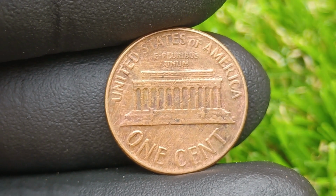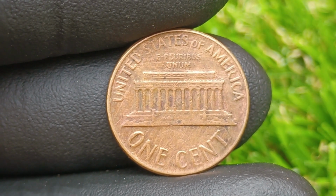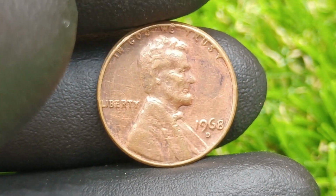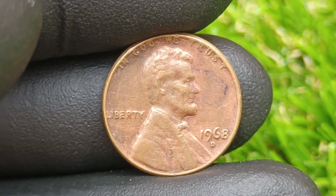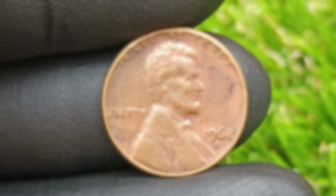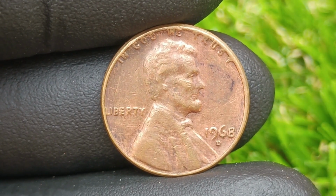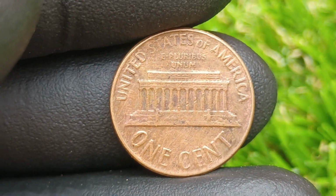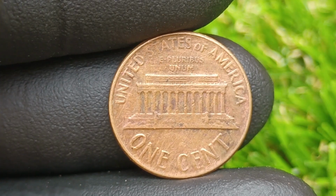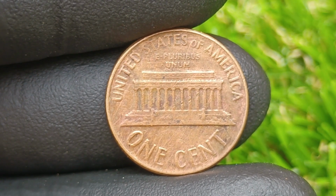And when we explore how such coins gain legendary worth, we see the fascinating intersection of chance, craftsmanship, and human desire for rarity. Many of the most valuable coins in the world share a common trait: a mistake at the mint, whether it be double die errors, repunched mint marks, off-center strikes, or even planchet errors where the wrong metal was used. And in the case of the 1968D penny, experts believe that a combination of striking anomalies and an exceptionally preserved condition set it apart from billions of ordinary cents. And as more collectors learn about its story, the demand and price keep climbing higher.